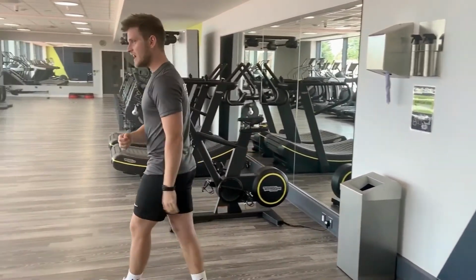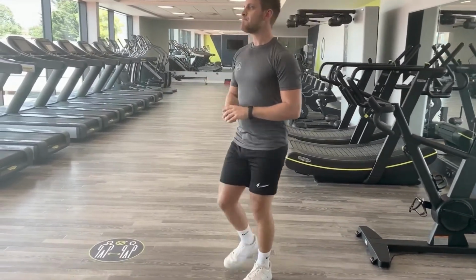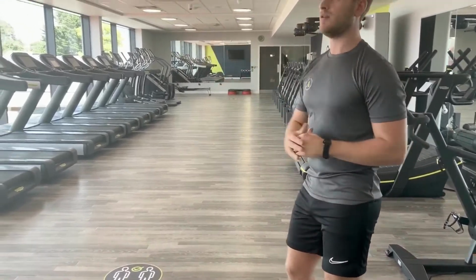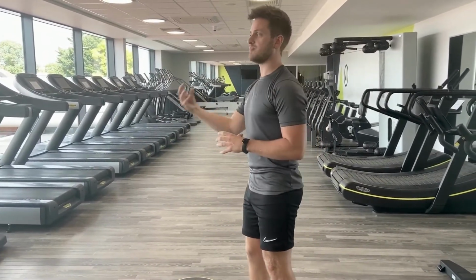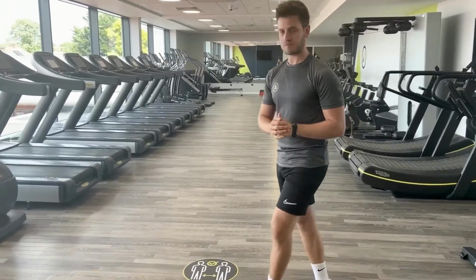Okay. As we come into the cardio area, social distancing is marked along the floor. With the cardio machines, every other machine is not to be used, and they're clearly signed for you to know that. If you've got any questions or you're unsure or you've not used a piece of equipment, then once again, ask us and we can help you with that as well.